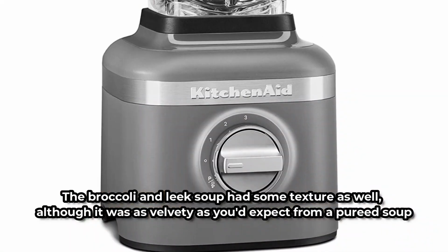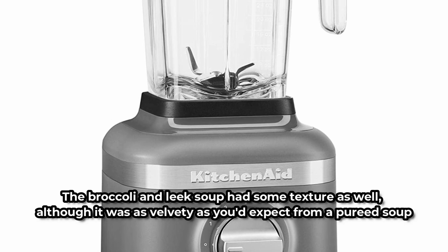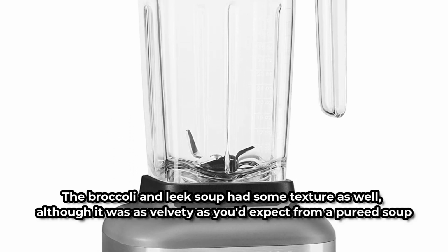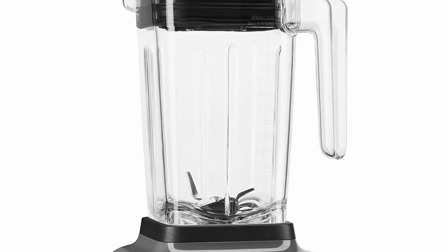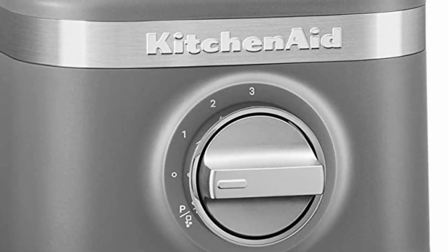The broccoli and leek soup had some texture as well, although it was as velvety as you'd expect from a pureed soup. This blender, unlike most others on the market, only has 3 settings and a pulse setting. This blender has a simple design that is easy to clean, and the jar and lid are dishwasher safe.